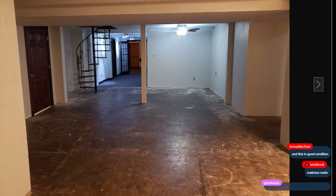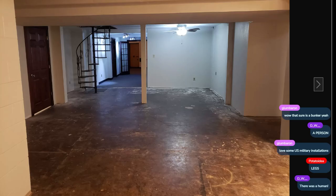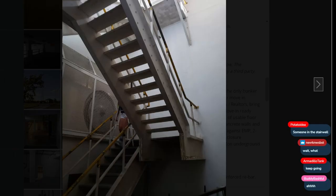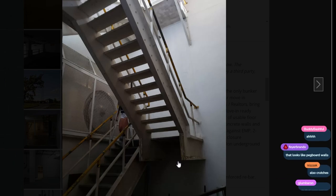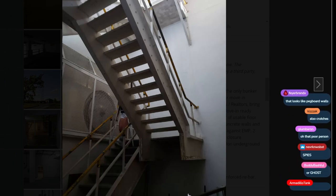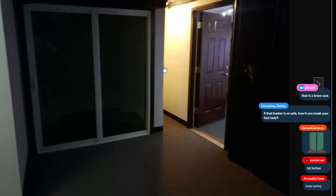Mattress walls. I didn't recall seeing mattress walls. I mean, the walls here looked particular. There were legs? Mortal spotted. Yeah, I was thinking that looks like pegboards you see inside of like garages and stuff. Yeah, you're right. Also crutches. They're having a hard time on those stairs. I didn't see anything about padded walls inside here. Maybe this is it. What is the purpose of this exactly? Yeah, the final room. No more pictures of that room. Well, yeah, peculiar.